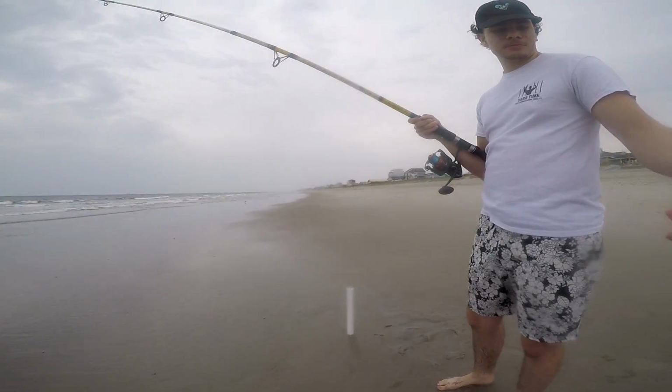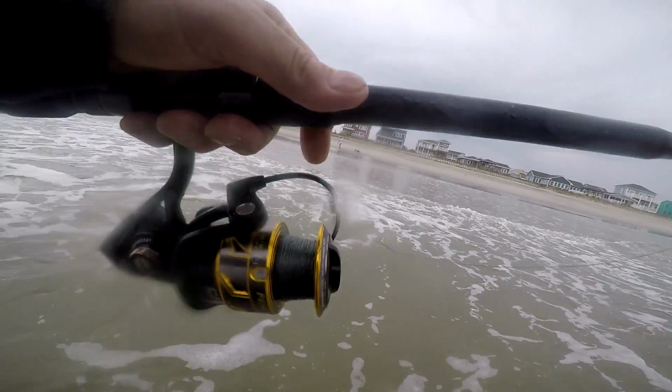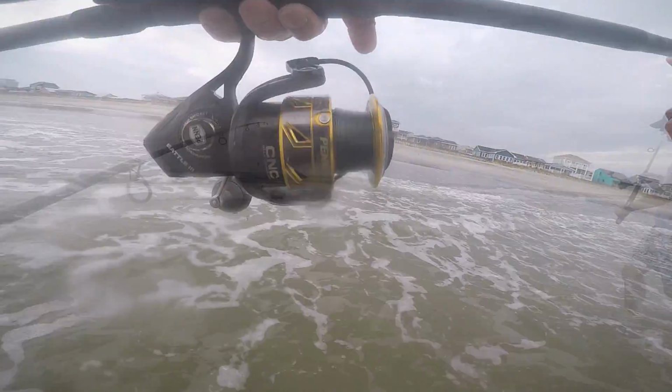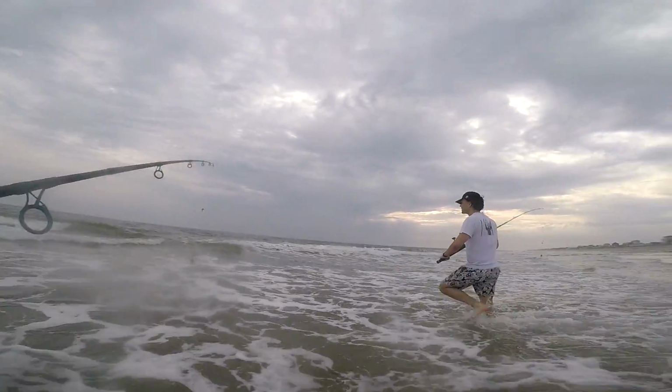Now, Cody wanted to go out fishing, and we caught some puffer. Do you guys like puffer? Yeah, everyone likes puffer. But it was low tide, so what we had to do is use a different strategy than we would at high tide. We had to wade way out there.